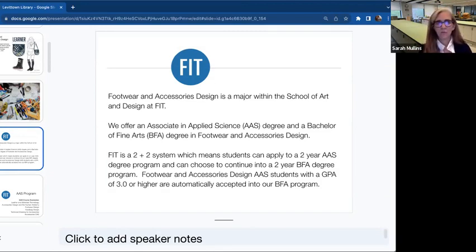We don't have sort of a broad foundation year that covers certain material, and then sophomore year or later, you get into the major. You do it the first day, and that is really fun for students that know exactly what they want to do. It's a little bit more intimidating if you're not sure, because you do have to pick a major when you apply, and you do have to apply with a specific portfolio for that major.